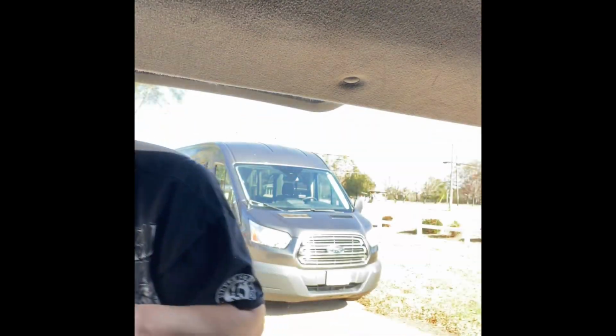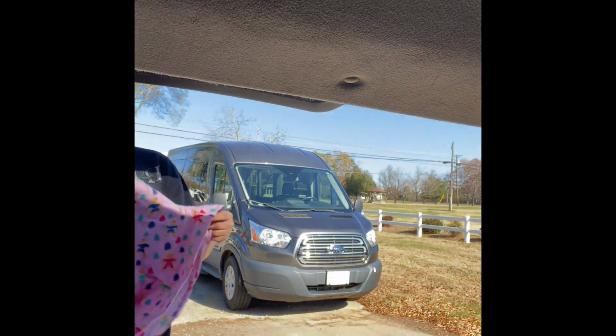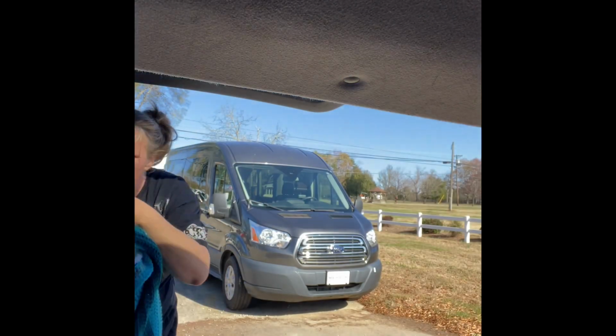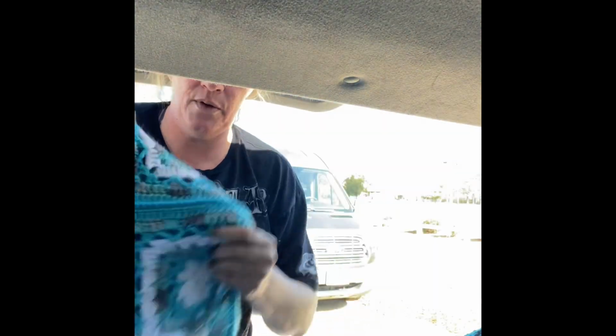Vintage fabrics, always picking up sunflower print. Actually, pillowcases. These are pillowcases, y'all, several of them. More PJs, these are Christmas PJs. Little lounge pants. Crocheted blankets that I thought I would sell together because the colors look great together. This one's really pretty.